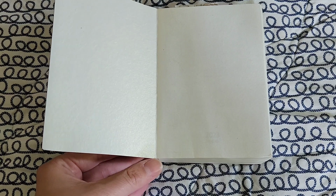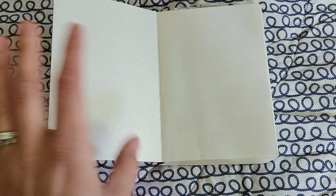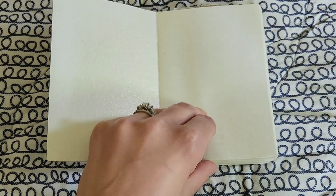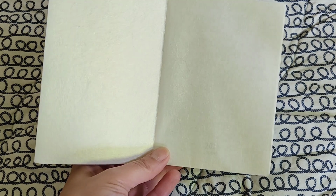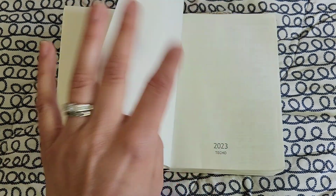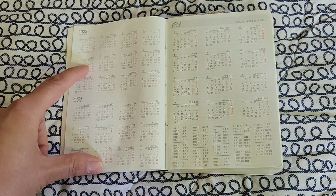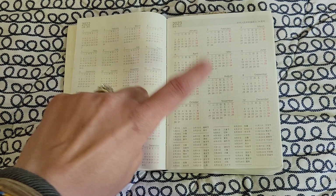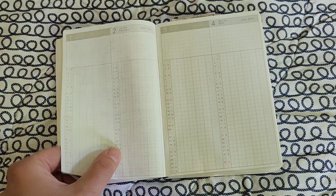If you did not watch any other videos about this notebook, I have another one, I'll link it right here, with a complete overview before I've ever used it. That has a breakdown of all the pages. You can watch that first if you want. If not, we'll just get right into it. It has these opalescent pages when you first go in, with the title page, calendars, so 2022, 2024, and then the current year, and then these are holidays in Chinese.